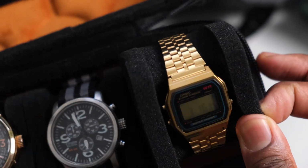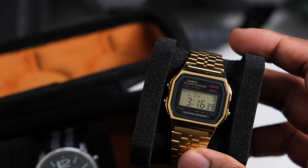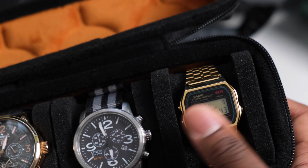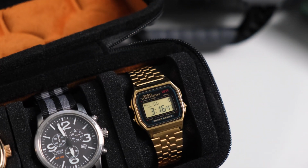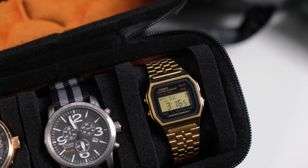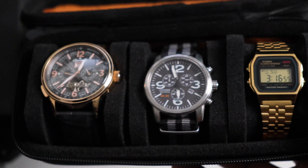It's just like this retro feel, you know. You can't really go wrong with this. It's such a retro style feeling, and I think every guy deserves this watch. It's quite small, but I think it can actually fit most people's wrists. It's just how it is. It's like a Cartier Tank. Nobody cares about the diameter of a Cartier Tank or these sort of Casios. It can fit every man's wrist.